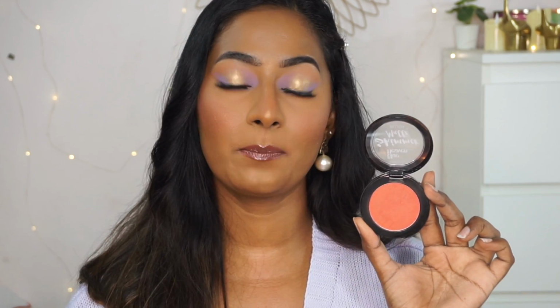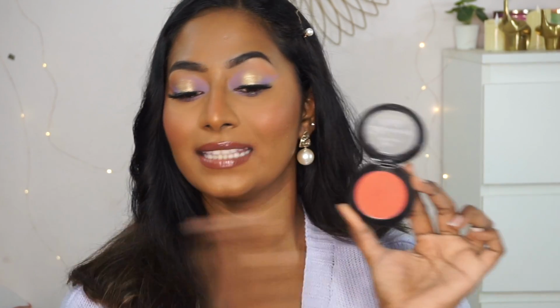So if you like that kind of a dewy, sheeny finish on the cheeks, especially people with drier skin types would like and prefer such a finish on their skin, then this could be a great option. And even on my oily skin, it does pretty well as well. And also, if you have a budget constraint, you can totally check out the Blue Heaven Shimmer Matte Blushes. They have quite a bit of shade options with them as well.